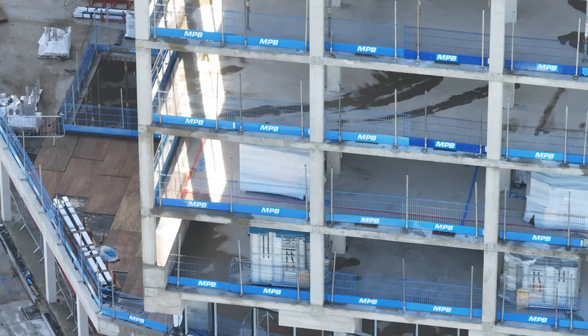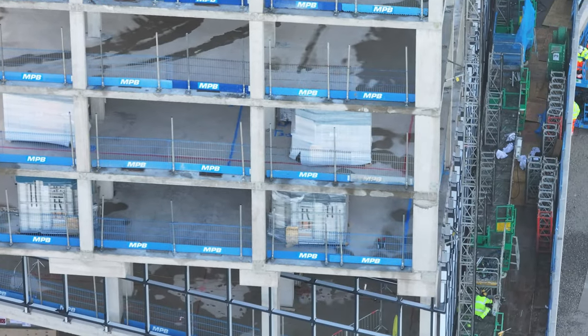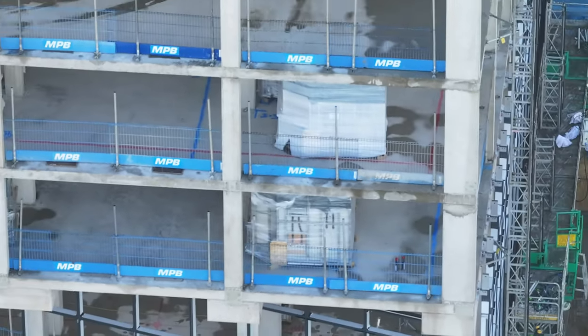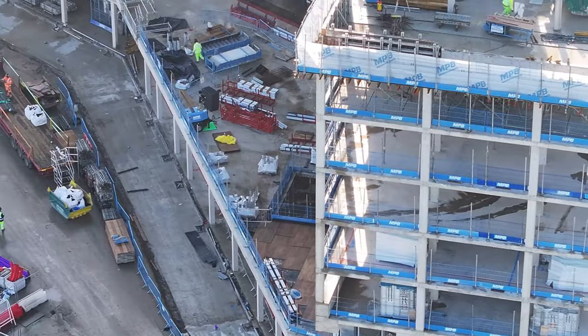It does appear the common thing is these things in here are bathroom pods. So it's quite common for hotels to use that in their construction, and you would expect to see as each floor goes up a lot more appear.